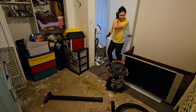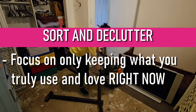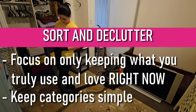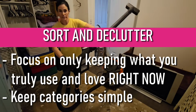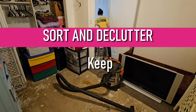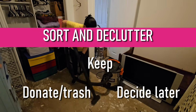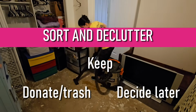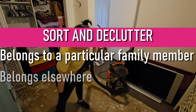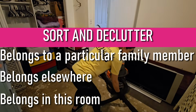So work on sorting and decluttering, and focus on only keeping what you truly use and love right now. Also, you are initially going to want to keep your categories really simple so you don't get overwhelmed with decision fatigue. So these can be as simple as keep, donate, or trash, and then decide later. If you wanted to further subdivide the things that you're keeping, you could also have totes or boxes for things that belong to other family members, things that belong in another room, and then of course there will be the things that just stay in the room that you're working in.